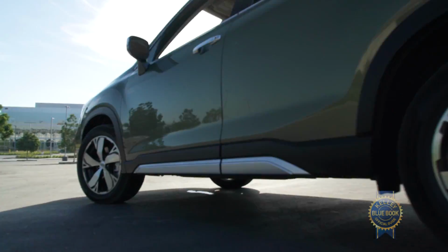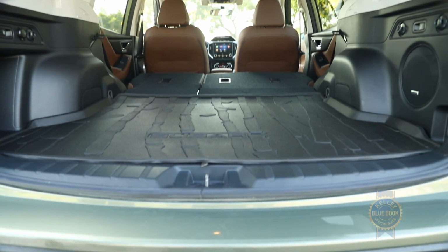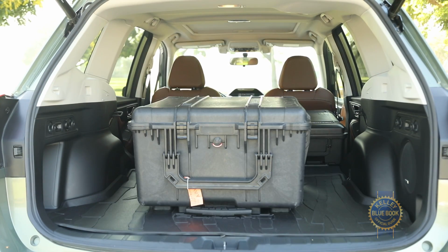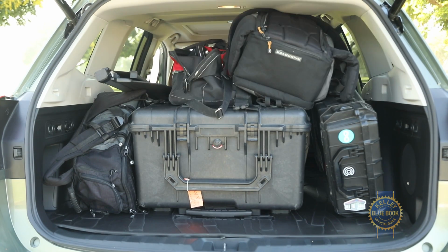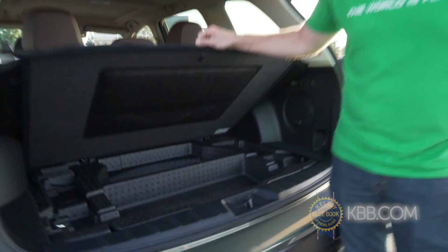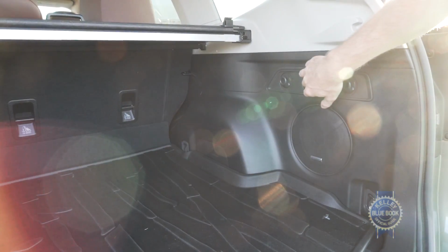The wheelbase has grown versus the 4th generation, improving rear seat legroom. The cargo area is also larger with a wider opening for easy load-in, and there's lots of space for gear and back, especially if you fill it to the roof. Adding to the cargo area's usability are underfloor bins, these handy little cargo nooks, and low-effort seat releases.